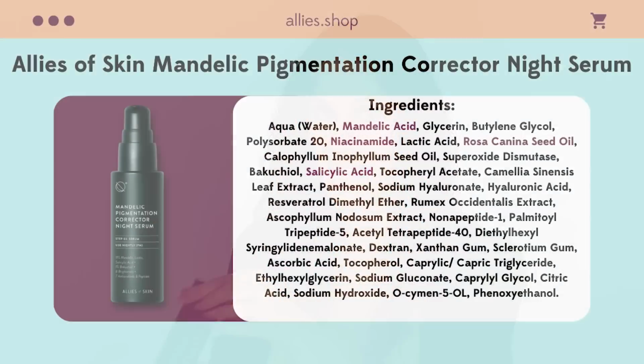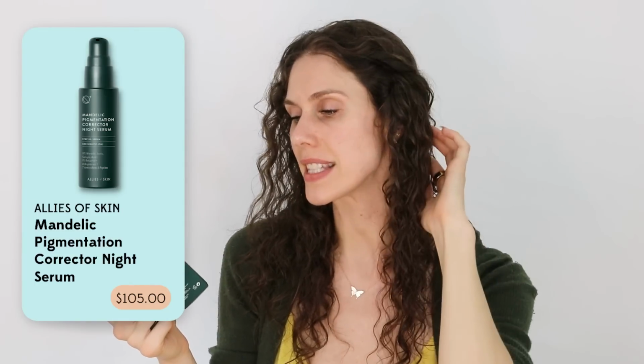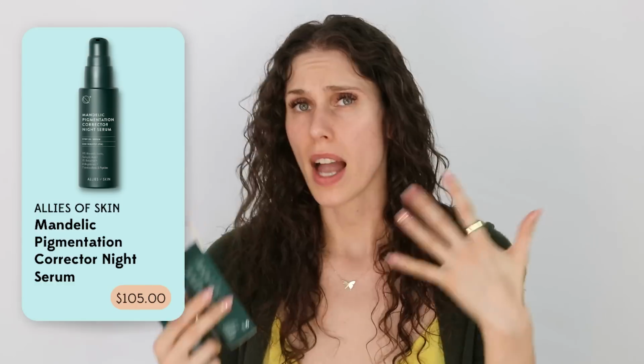This has mandelic acid, but it also has rosehip, it has salicylic acid and niacinamide. And I found that they were just throwing so much stuff in here that the mandelic acid wasn't really able to shine or do its job properly. This is the Mandelic Pigmentation Corrector Night Serum. And again, for my skin type, I am obviously not someone who has really melanated skin. This may be a dream come true for someone who struggles with pigmentation and they can't use other AHAs. Probably worth every penny, but for my skin and my experience, it just wasn't worth the $100 price.